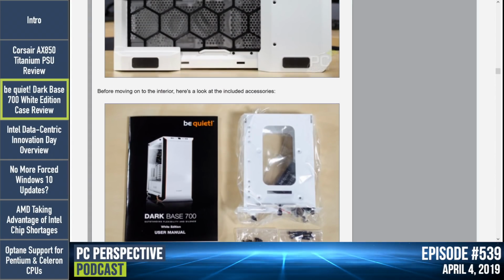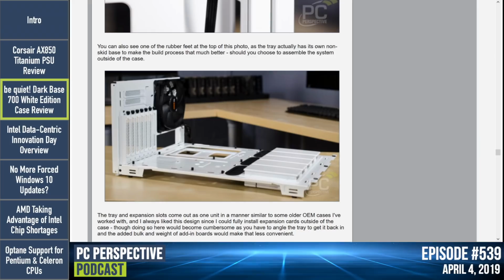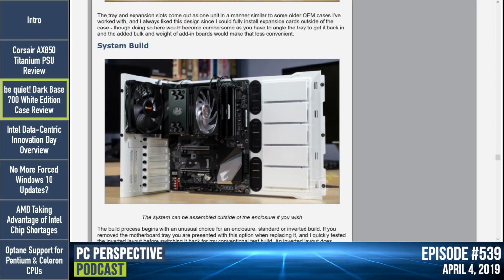If we scroll to the interior pictures, if you're watching, the motherboard tray on this is totally modular. So it comes out, it has its own rubber feet, and you can set it on your desk and build the system entirely on the motherboard tray. And this tray encompasses the back of the case as well. So it's sort of an L shape, and it has all of the expansion slots, and it's all this one steel unit. And that's not awful. No, it's not bad at all.